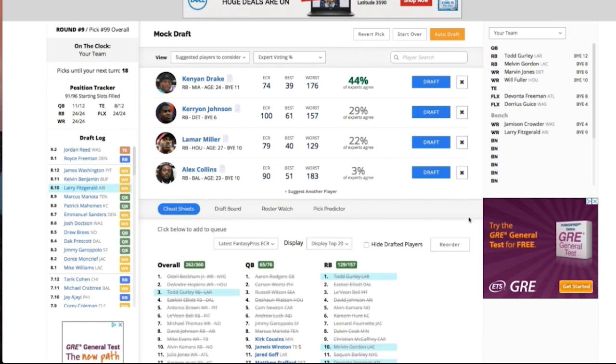Lamar Miller would be my choice if I needed a guy to lean on at this point. If you needed a potential RB2 starter, Lamar Miller would be a good pick, but you see the disrespect, and obviously every draft is different. You don't know who's taking him, but there's no reason to plant your flag on Lamar Miller and reach for him. Just let him continue to fall down your board and be happy. If he's your fifth, sixth, seventh running back, then you are looking ridiculously good.